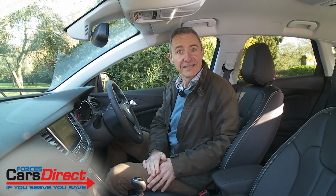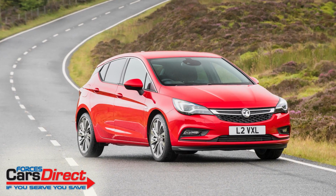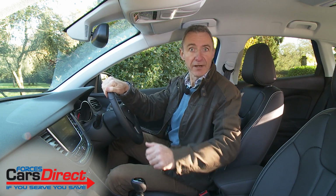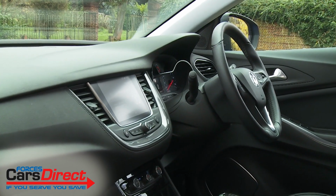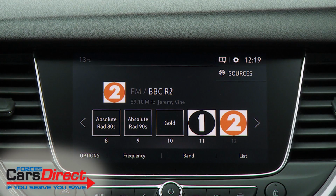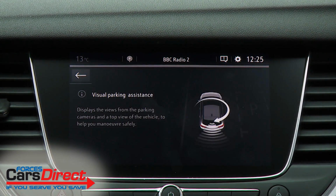So, time to take a seat inside. If you switch to a Grandland X from, say, a comparably priced upper-spec Astra family hatch, there's hardly any acclimatisation required, although you will approvingly note the slightly raised driving position that crossover buyers like so much. Now, the centrepiece of this smartly styled dash is this beautifully integrated Intellilink infotainment screen, which incorporates the usual DAB stereo, Bluetooth phone and informational functions.